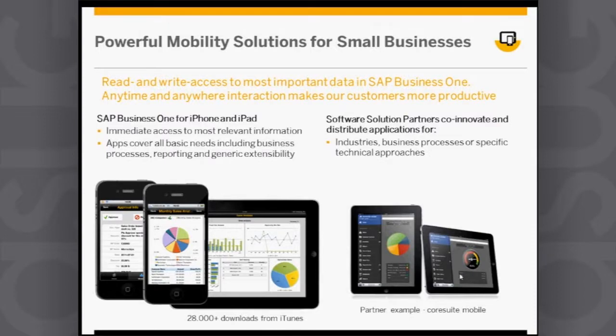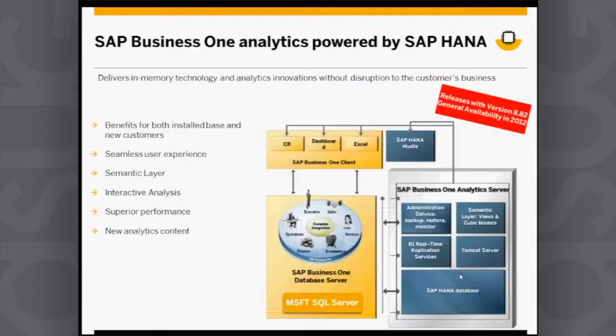I'm not going to show you a mobile demonstration. I've got my iPad here, but I've got another demonstration on the website focused specifically on that. So I'd encourage you to take a look at that and see exactly how that mobile solution works. You can download it today, as a matter of fact, from the App Store, and try it yourself with a back-end demonstration system.